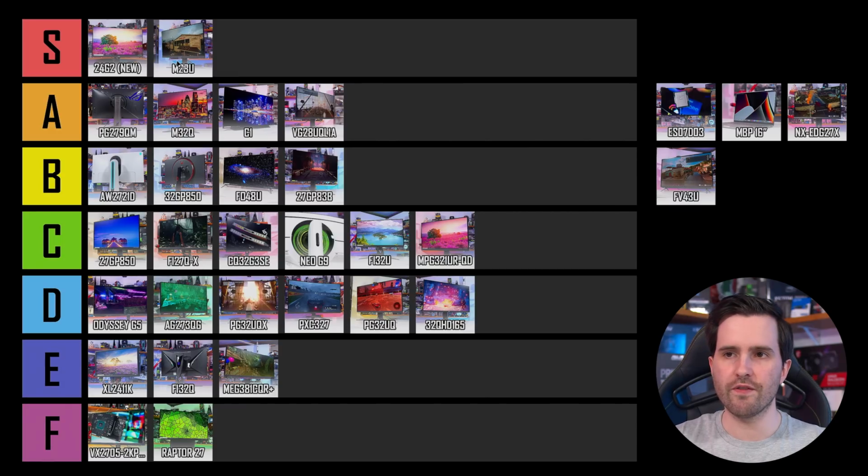You've got the Gigabyte M27Q as well. So for me, I would probably put that in the B tier, but it certainly is a good monitor and is worthy of a spot in the upper tier of this sort of chart, and I would be buying it over the GP850 in almost all situations.